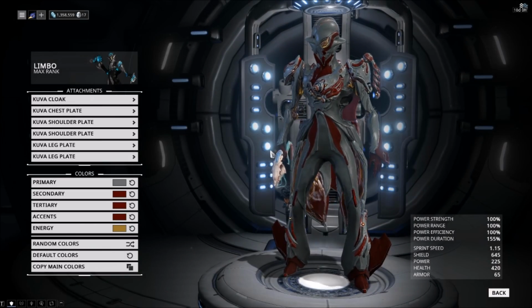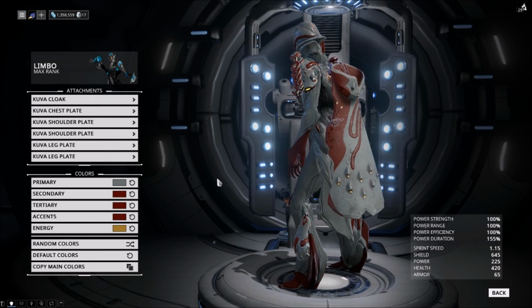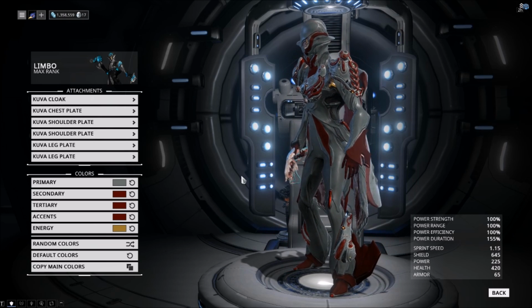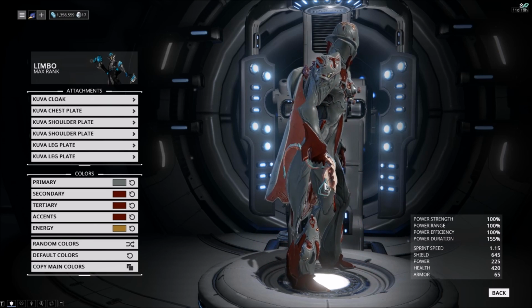Next up, we got Limbo. Now, I didn't really ever think I would do Limbo in one of these armor videos, but this armor set actually fits him rather nicely. I honestly don't really use Limbo. I'm not a huge fan of Limbo.